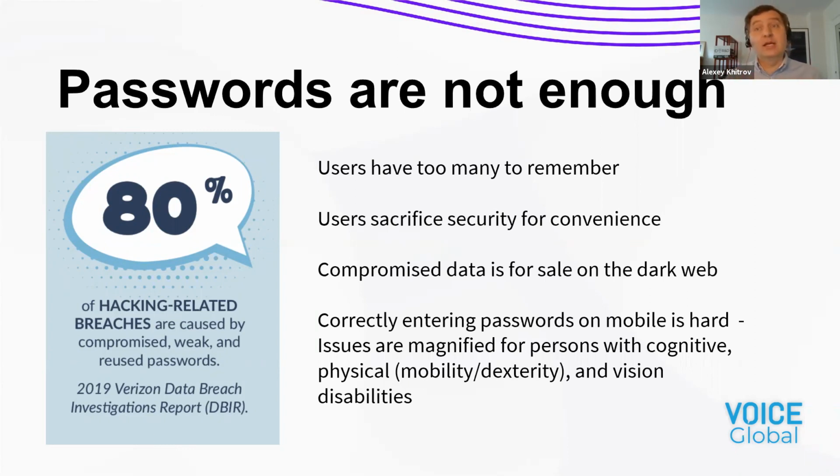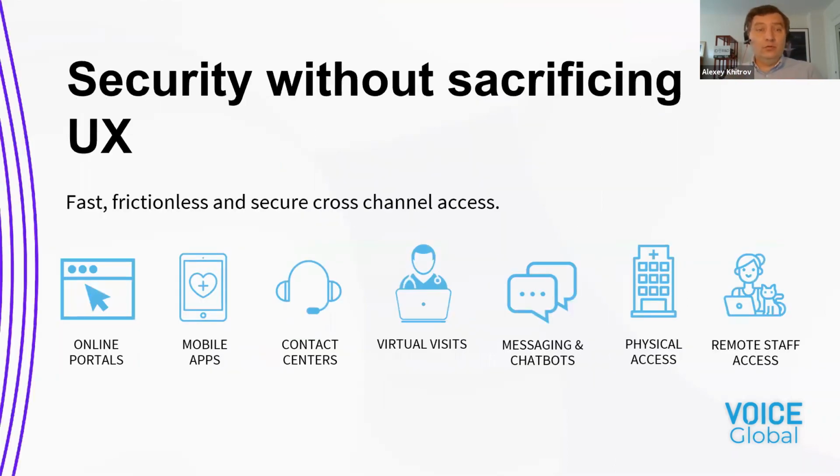So biometrics can actually be attached to the healthcare records, to the healthcare data, and that would help to protect it not only online, not only on the mobile apps, but also in the contact centers, and with virtual visits in the telemedicine space, through the messaging boards, with physical access, and so on and so forth. So we can really have this omni-channel protection for healthcare data through the use of biometrics, and uniquely voice biometrics, because in some of those channels, like the contact center, that's the only biometric data that you can use. So of course, if you want to find one common denominator for all those channels, it has to be voice.